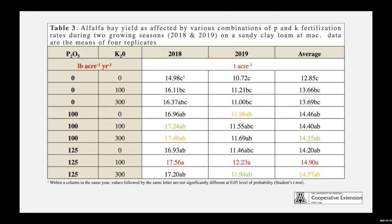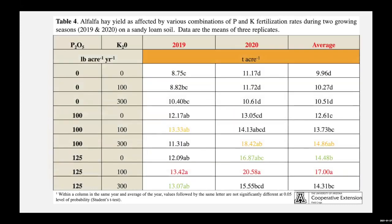Does it occur the same in sandy loam? Let's see it. This is the tube trial on a sandy loam soil. Similar results happened in this condition, which justifies that 125 P2O5 and 100 K2O gave the best results and can be workable. So 125 P2O5 pounds per acre and 100 K2O pounds per acre give the best results in this study.